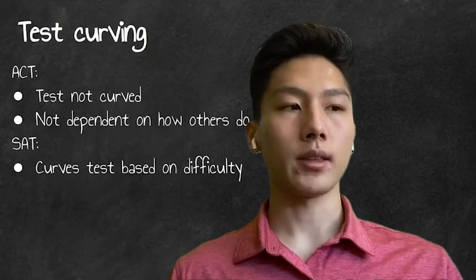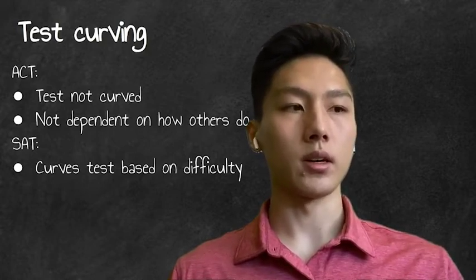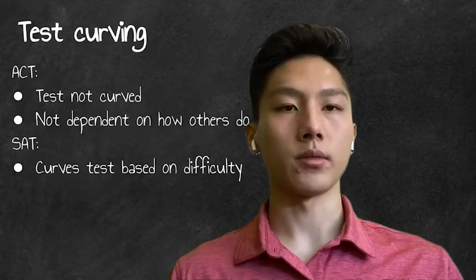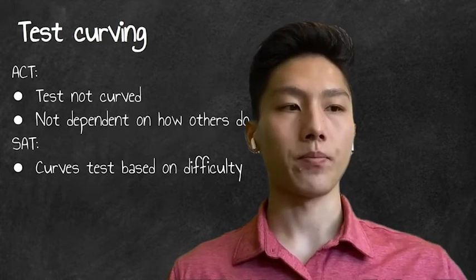Now, this may lead you to think that the SAT is easier, but this is not true. Neither test is going to be easier than the other, and some students may be more comfortable with taking one over the other, but that is just different for everyone. Both tests are difficult, and there's no clear advantage of taking one over the other.